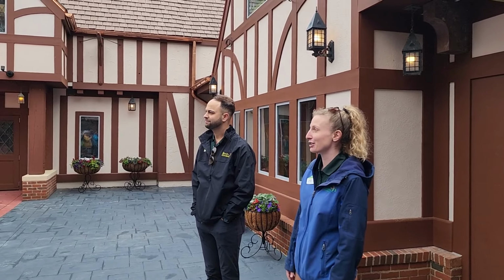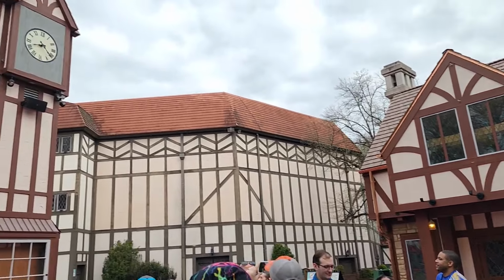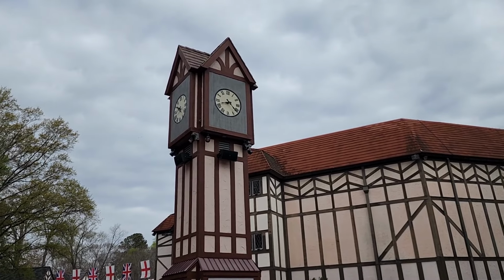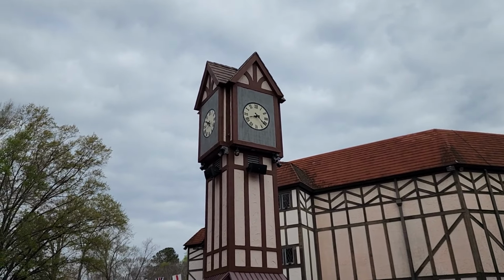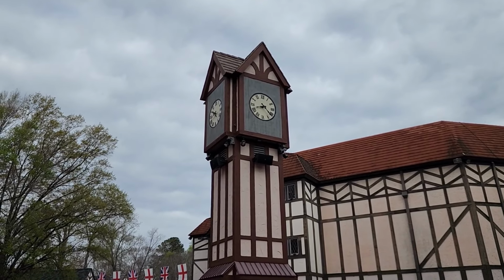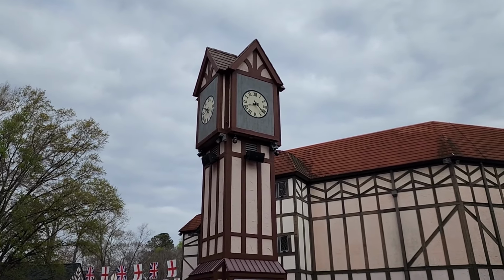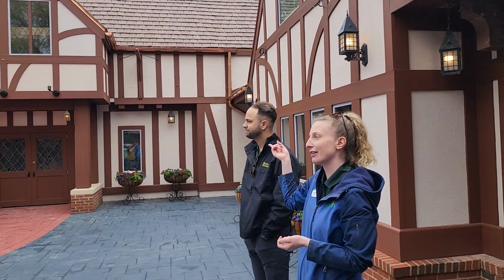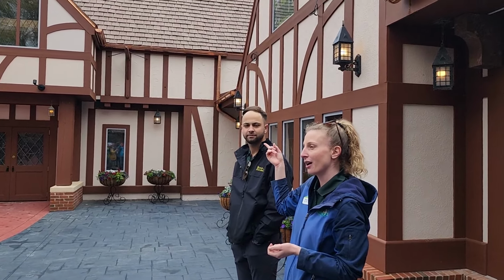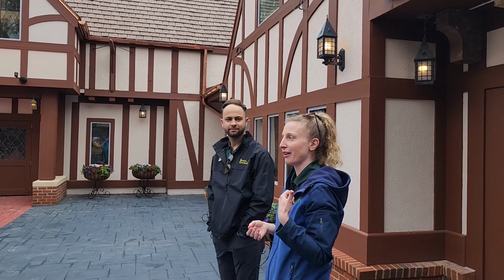So that's Squires. Also, if you didn't notice, we refreshed Big Ben. Again, that was pretty much original to the park. We got all new trim and paint, and we're going to replace the motors on the clock face. Also, we're currently renovating the restrooms. Like we did in Festa, it'll be a complete refresh, all new tile, all new fixtures.